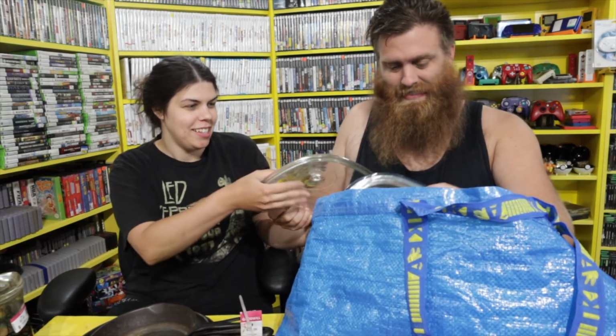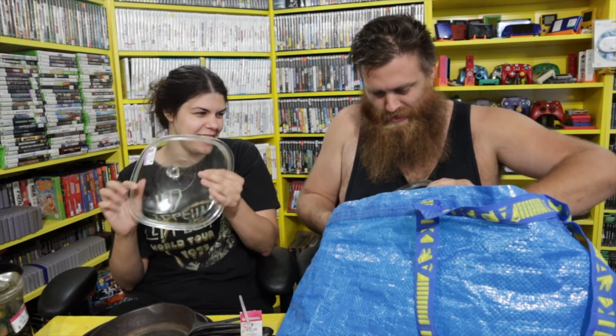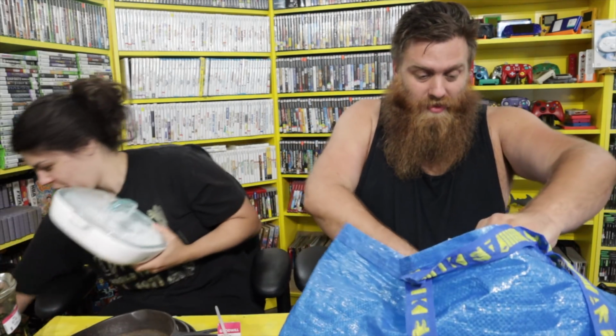I was very excited about this too because they just had loose Corningware edition lids, which I never find the lids, and both of these match this same pan, which is a pan I find all the time. That's so awesome. Start of a new set. We've been selling so many of these. It's good to keep finding them.